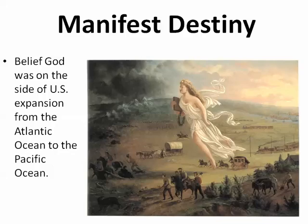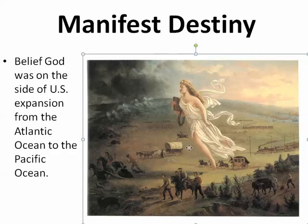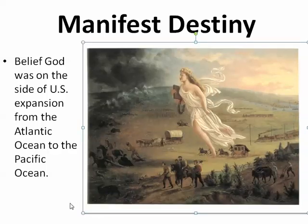Manifest destiny is the idea that, and here's a portrait that was painted, the idea that God was on the side of Americans and really wanted them to expand from the Atlantic Ocean to the Pacific Ocean. And it was really destined that we Americans would own this land, and that we should have it.